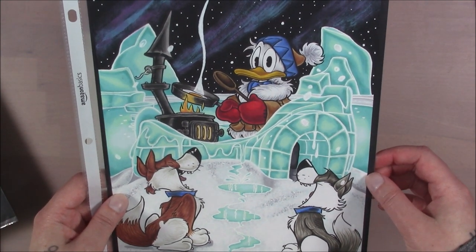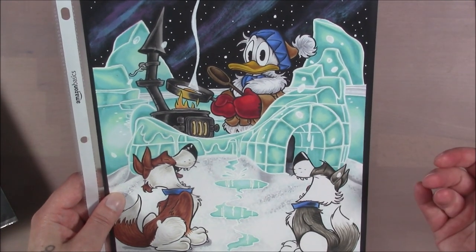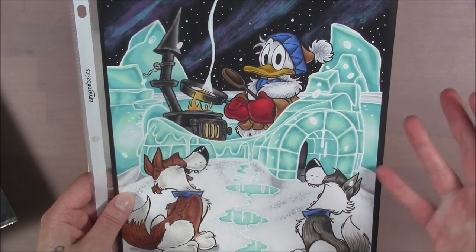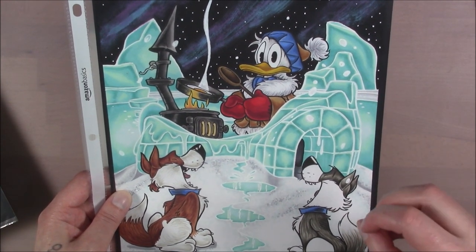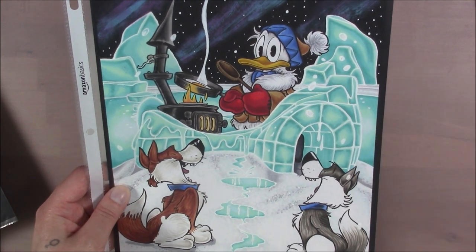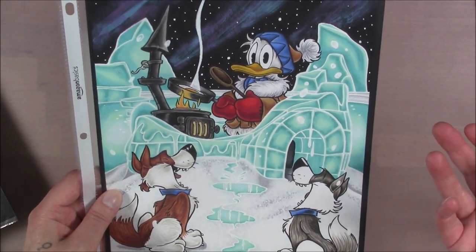This is actually colored in on the book page, which usually I reprint stuff, but my printer didn't want to work. So this is the actual book page, and it worked okay. The blending would have been nicer if it were on Copic paper. It would have been less of a struggle. It wasn't like a monumental struggle, but it would have been less of one is the point.